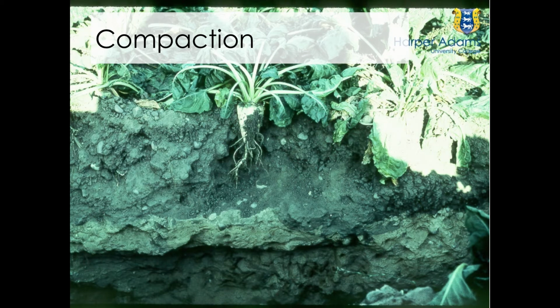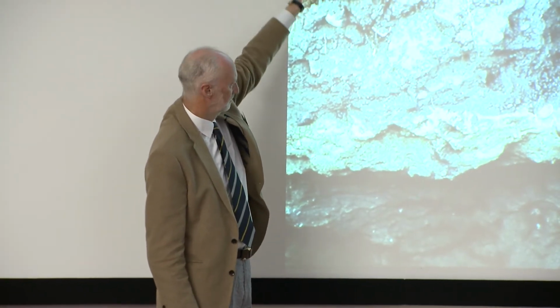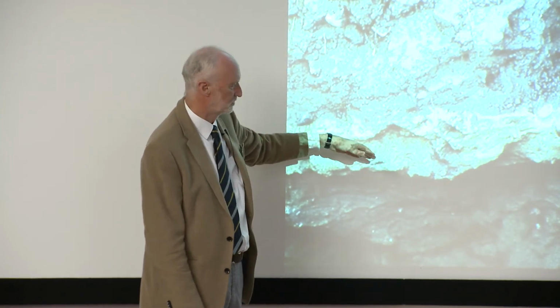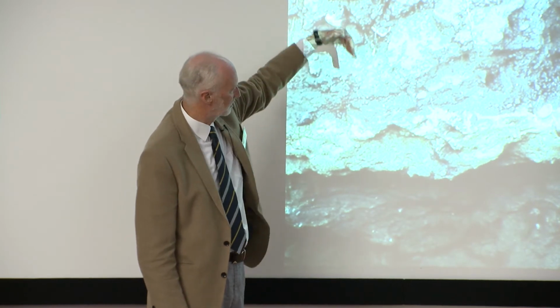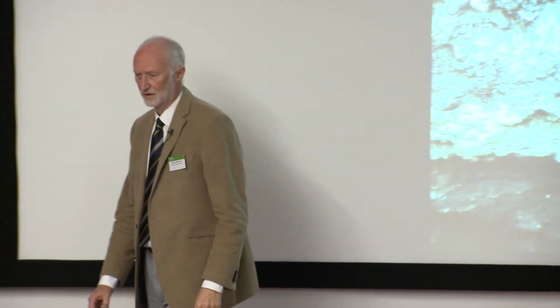So we've already mentioned the issues of compaction. Here we've got the plough layer, from here to here, and then a compacted layer underneath that's stopping the development of the roots for sugar beet. The machines are compacting the soil, but then we're ploughing or cultivating in here every year, and the amount of energy we need becomes exponential as we go down with depth. So it's very hard to break up these lower layers.